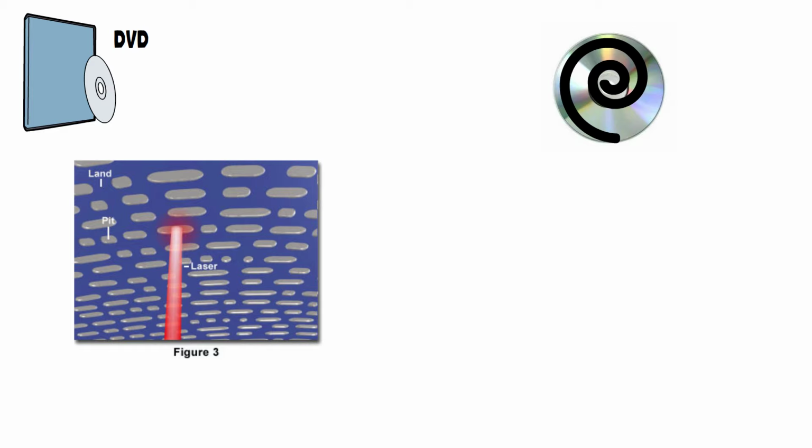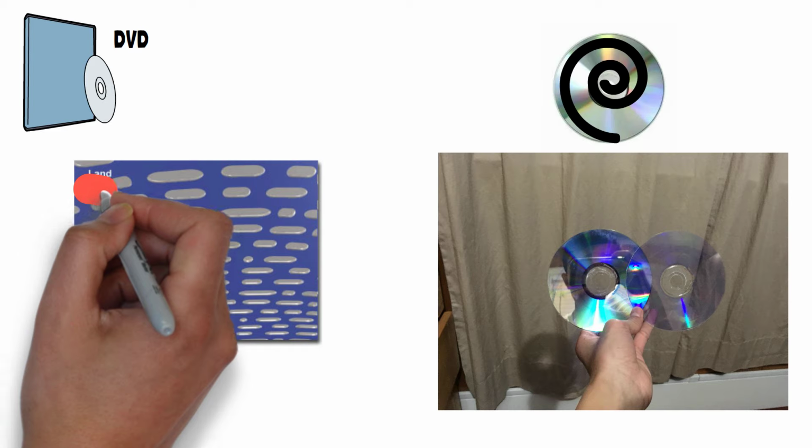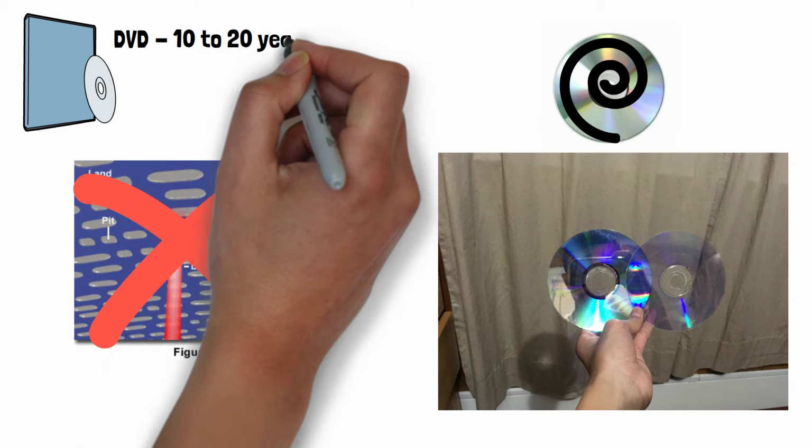Given enough time, the DVD's polycarbonate plastic layers will likely begin to separate, exposing the data layer to oxygen, thus slowly destroying the data stored on it. This usually happens in 10 to 20 years, but does vary widely.